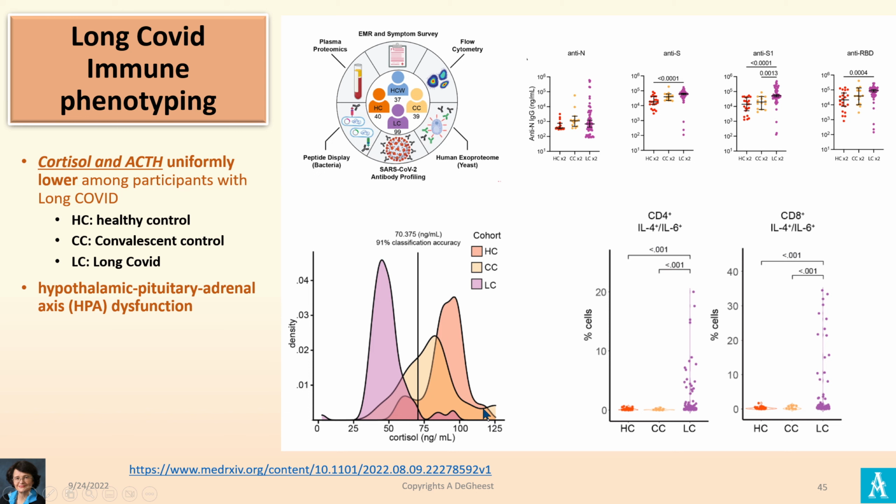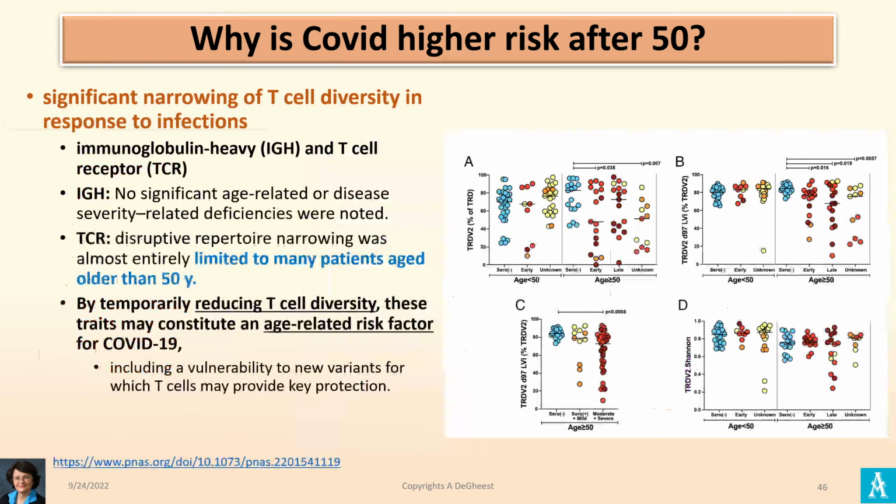We're also starting to see some dysfunction in the hypothalamic pituitary adrenal axis, and again, there's some type of test that can be done for that. But pretty much we have noted in the past that people who develop chronic fatigue syndrome also have low cortisol. So we started trying to identify biomarkers that could help us in diagnosis.